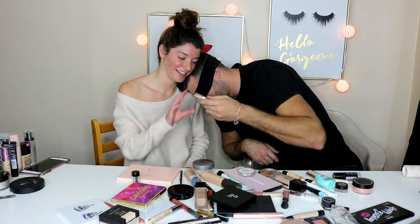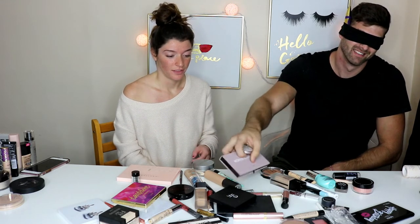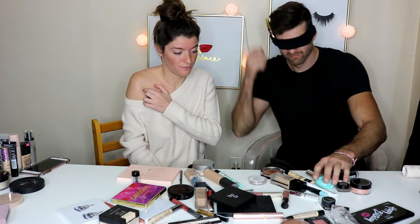Here. Blush. Okay. You need stuff for eyes. So I can't, maybe eyeshadow palette? Anything. Eyeliner, eye something. I know you hate this palette, so enjoy using it. Ha ha ha, thanks. I need something for lips. Here you go. No, you can't tell me anything. Use it for your lips. Figure it out.